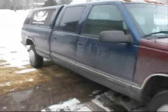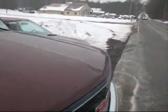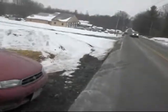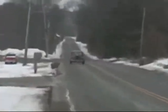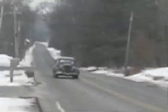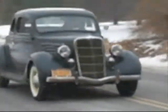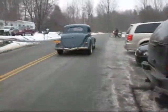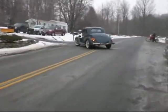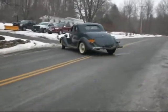Rolling Bones, crew cab, 3500. Gas job. Lift it. Oh, does she sound good? Running sweet. Yeah, you'd never know for a million dollars what that thing's got packed under the hood. Mercury crankshaft.